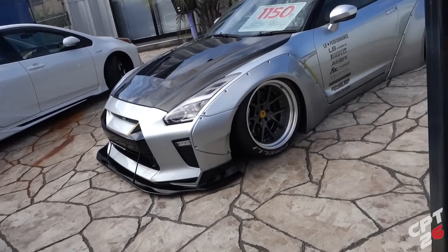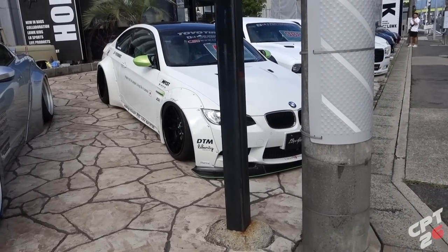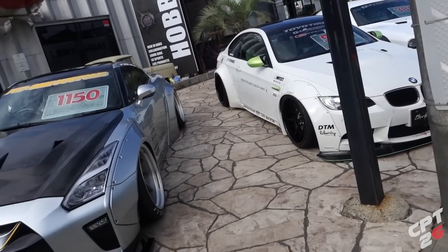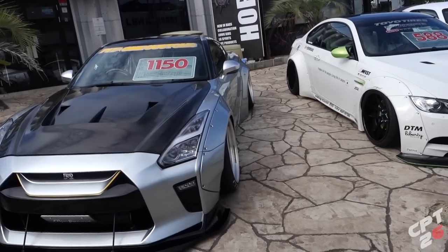I stopped by the Liberty Walk booth when I was at Tokyo Auto Salon last year, and they had their 488 wide body that they unveiled, and it's actually here at one of their lots. Drove by, so I get to see that car again. But this time it's not at a car show, it's actually here at their shop, which I think is pretty sweet.